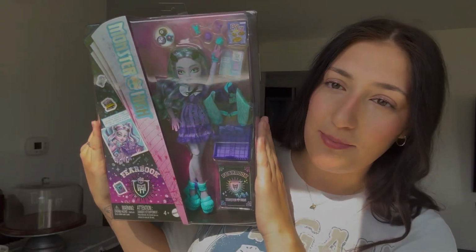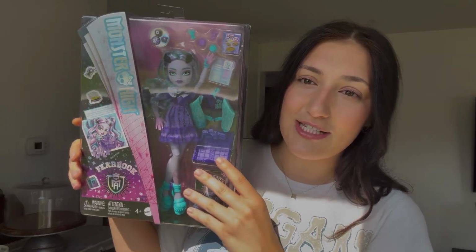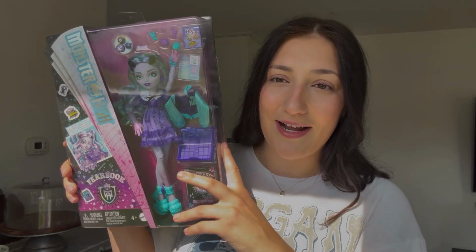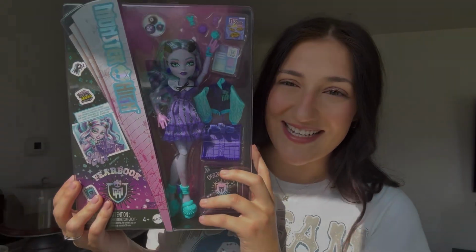So this is the same character as before. She is based on the Boogeyman, and her pet is a dust bunny, which I think is so sweet. So we are going to do another unboxing with her second look, and she is going to go in my office next to my other one that I have. So yeah, I'm super excited.